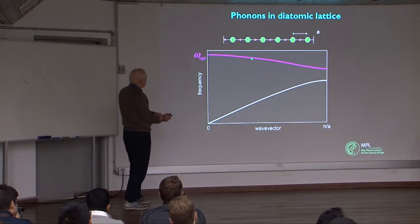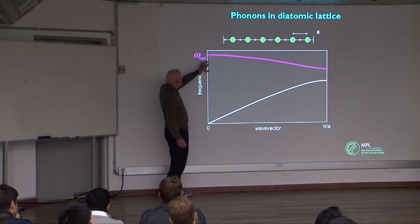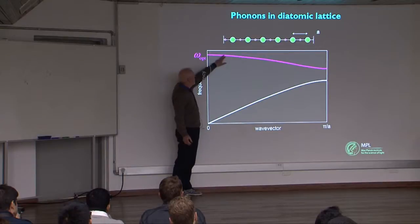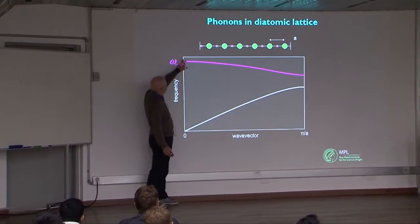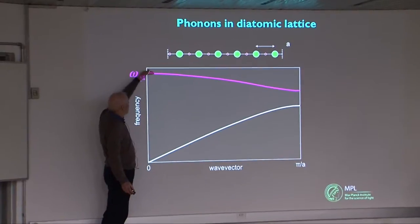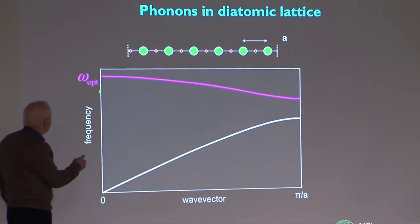And here we have optical phonons. An interesting thing that I want you to remember, which you know already, but I'm just reminding you, is that this optical branch hits the axis and we get a cutoff here. If you go above that point, there's nothing at higher frequency, but the band is flat. And there's a cutoff frequency, the optical frequency.